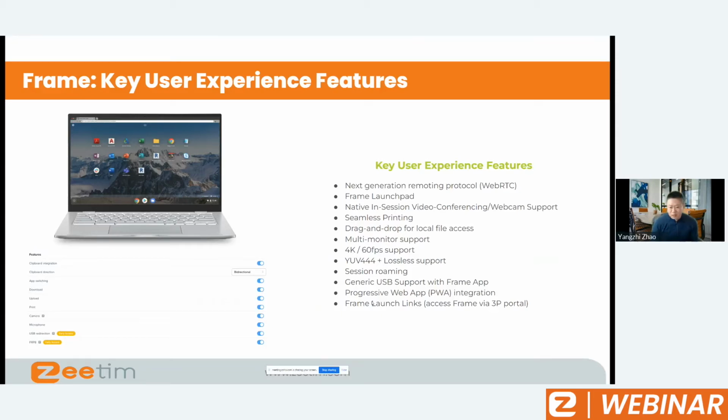In-session video conferencing, like what we're doing right now. I said we're browser first, so things like seamless printing. One of the big challenges with legacy VDI solutions is managing print drivers, whether installing native drivers in the session itself, or you use a universal print driver solution. With Frame, we keep it very simple. You could do that if you wanted to, by doing native printing and passing that printer into the session.